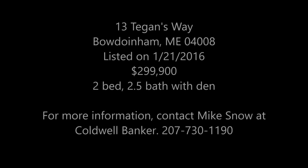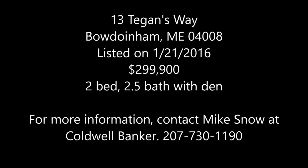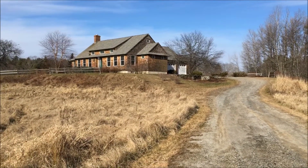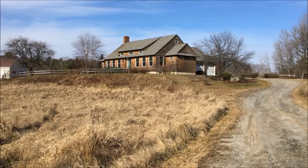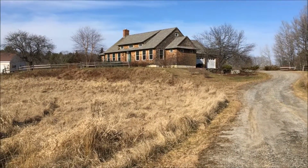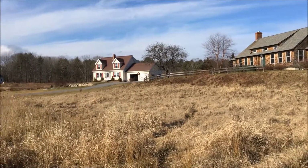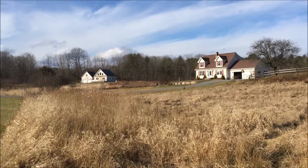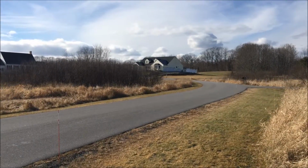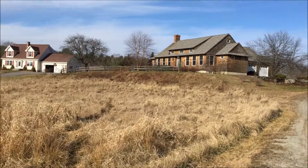Hello, my name is Mike Snow, and this is 13 Tegan's Way in Bowdoinham, Maine, listed in January of 2016 for $299,900. Beautiful property in Bowdoinham in a wonderful neighborhood, as you'll see here. Now, this again was shot in January, right before we had some snowfall. But it's a nice time to actually see what the neighborhood looks like without a couple of feet of snow on it. Sometimes it's difficult to tell, as you know, if you're from the Northeast.